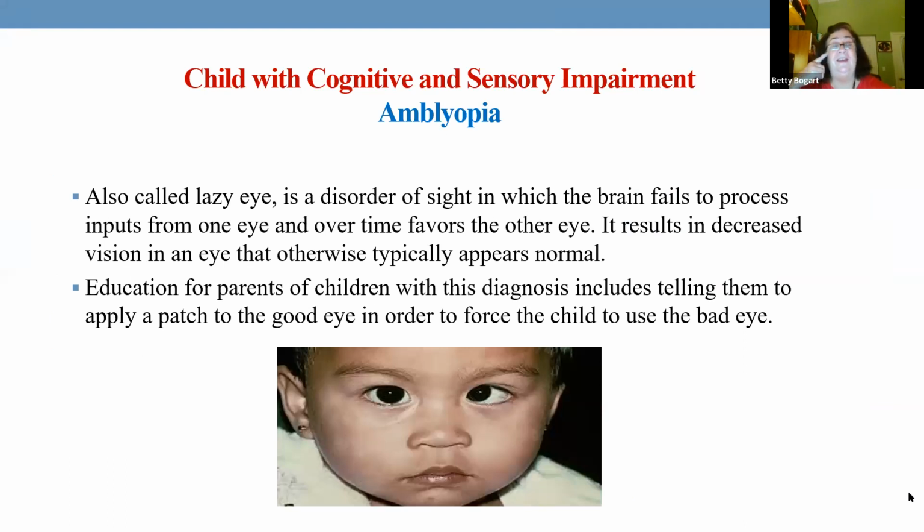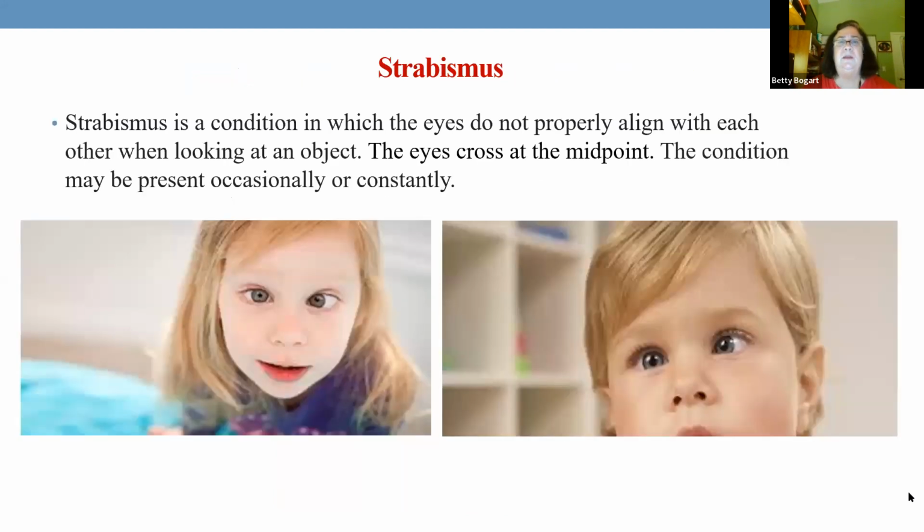Amblyopia is a lazy eye. The muscle in the brain doesn't know how to make them focus right. So you're going to see this lazy eye. So how do we treat it? Well, you need to make that eye work. The only way is to cover the good eye and let that bad eye work for itself. And this forces this eye to work right. Usually that's all it needs for treatment.